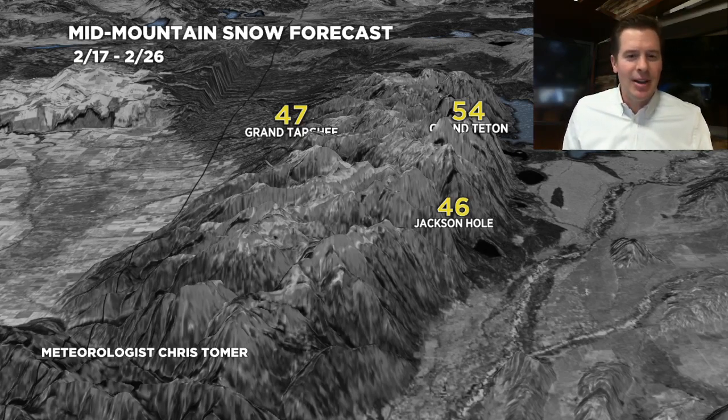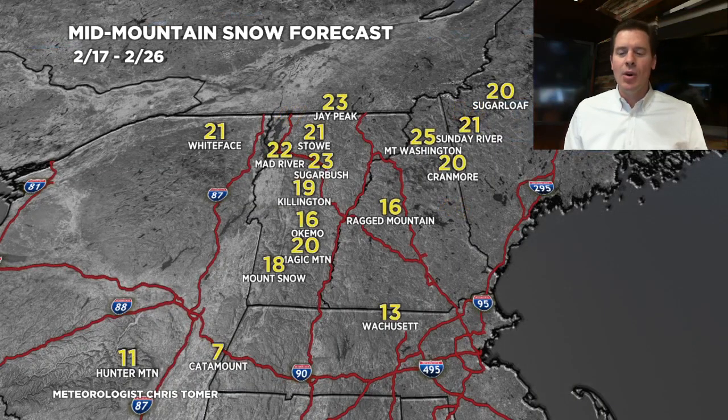All right, here it is, last map. This is the northeast. Numbers are still hovering around 1 to 2 feet. Again, storm system on 2/22, 2/23 might be the primary one. Maybe another one late in the period. But nice to see these numbers in the northeast.